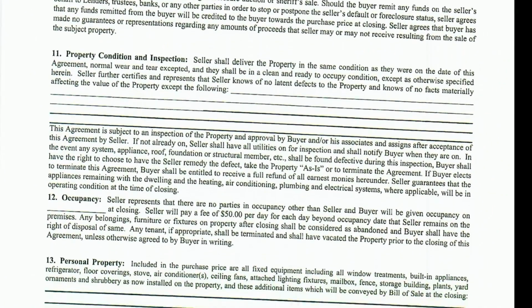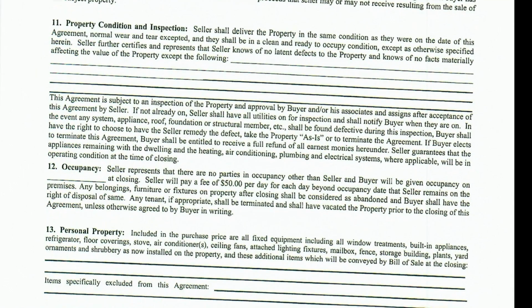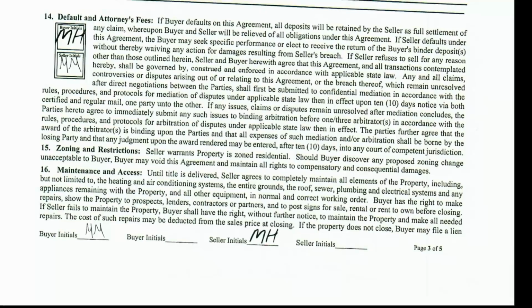So property condition: obviously the seller has to deliver the property in the same condition that we've seen it. Most of this we're going to leave blank here.